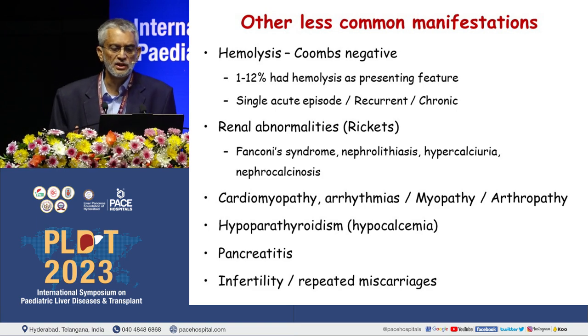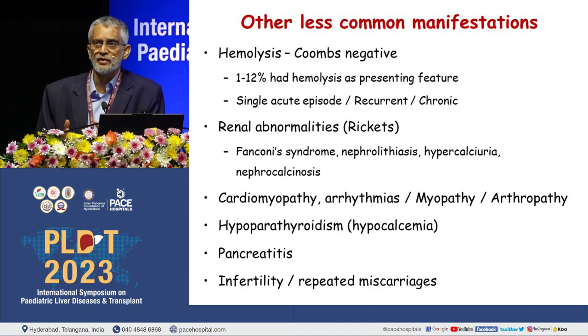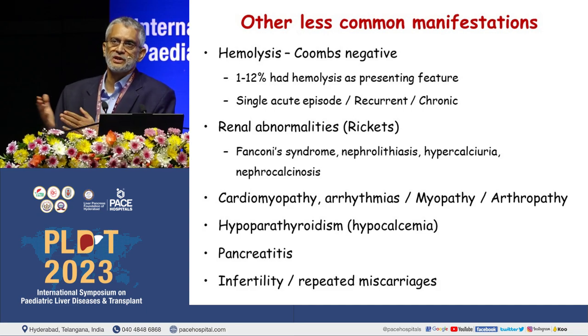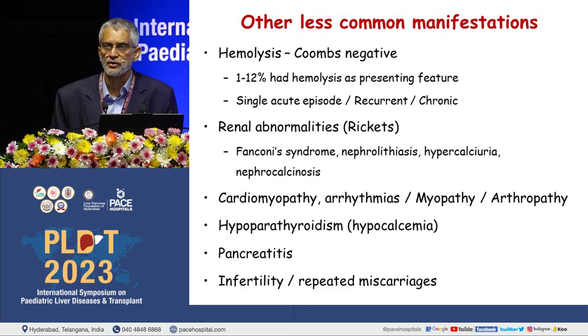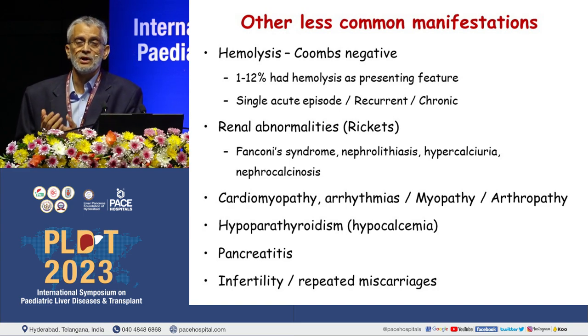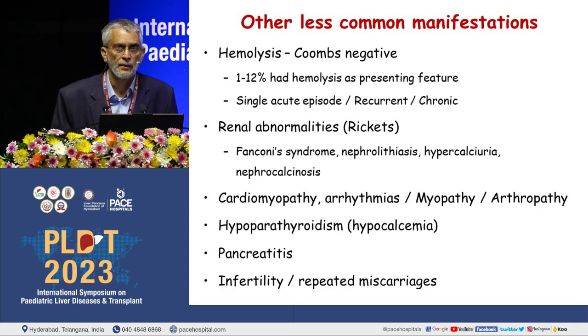In our experience, the hemolysis, either acute hemolysis, so multiple episodes of acute hemolysis, and you will have children who have actually gone to the hematologists, worked up, and then sent to a pediatric hepatologist to look for Wilson's because it has not shown to be any hemolytic disorder. Or a chronic low-grade hemolysis. Both these presentations are common, may be associated with the liver disease, or may be presenting by itself without any evidence of liver disease at the onset.